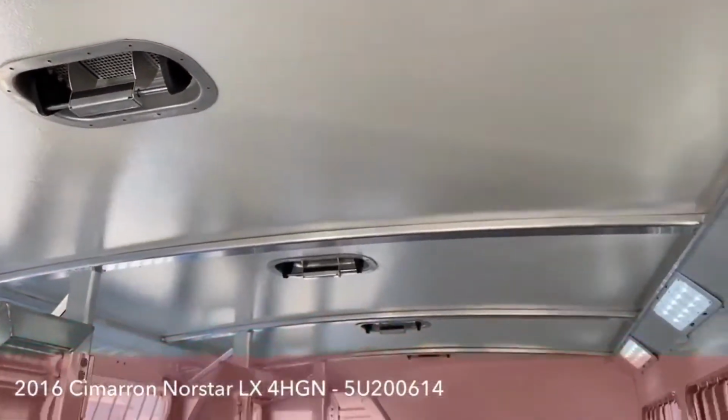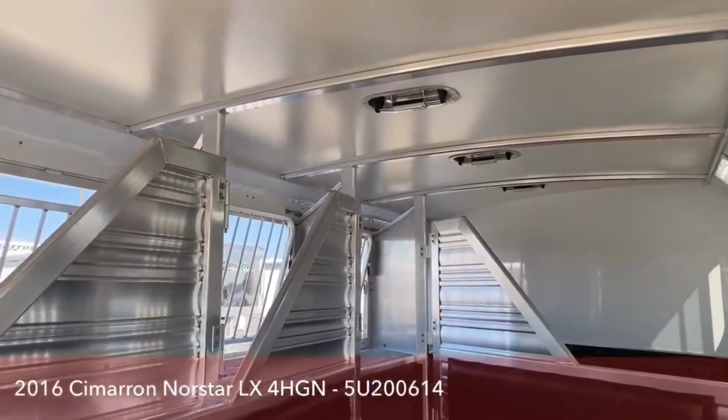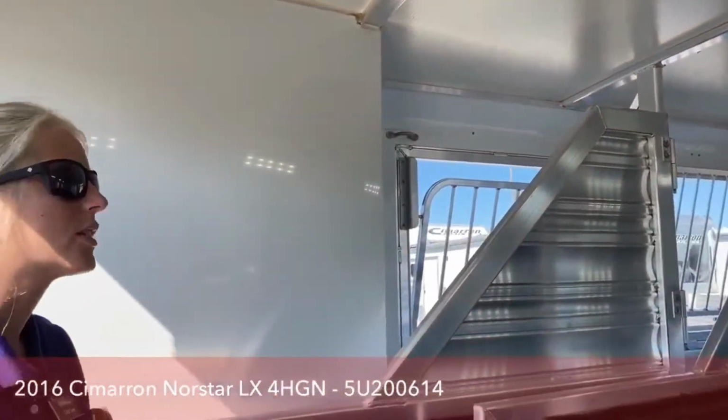So you're going to have an R3 thermal value, which is why it stays quite a bit cooler. But it's also going to be sound dampening. It's going to be quieter in here for your horses. It's really, really strong.